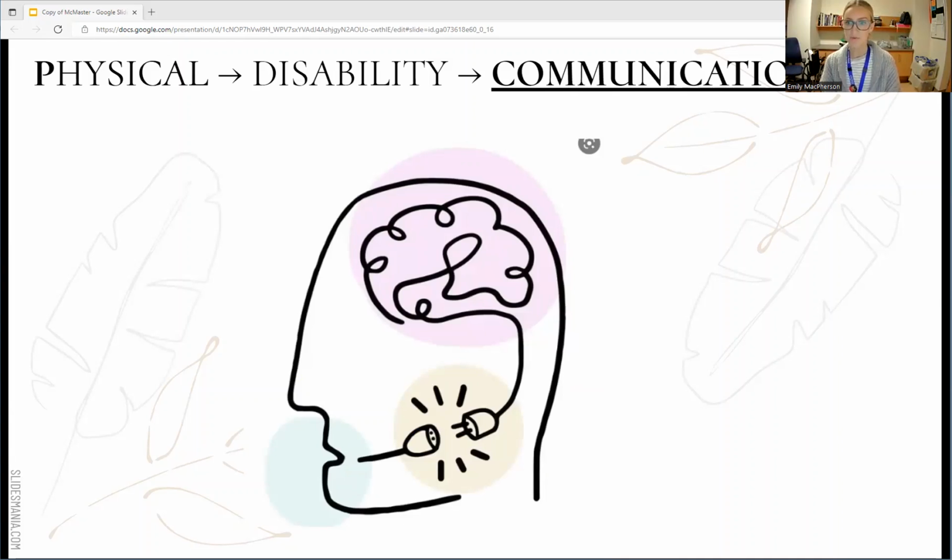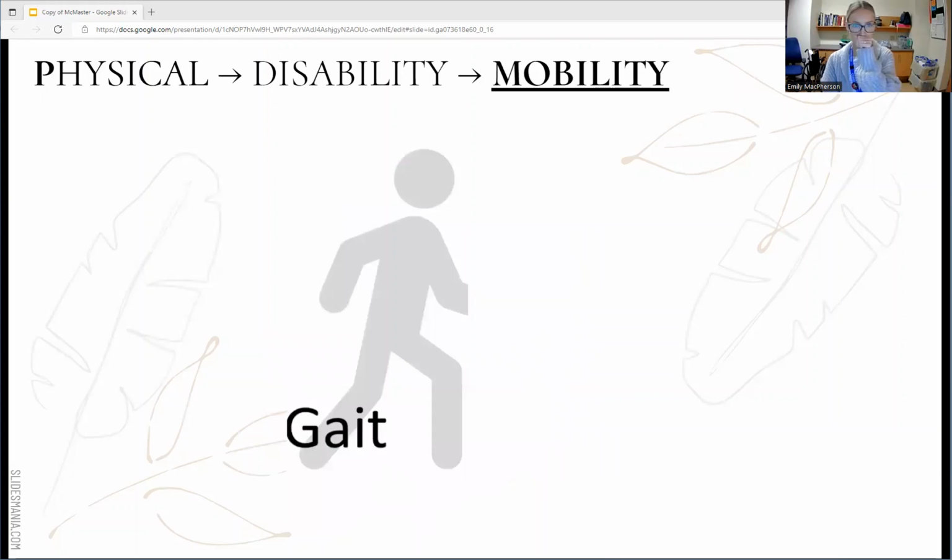Communication. So all conditions that can cause communication deficit. A loved one may also have a stroke that may impair their communication. The main thing is they may not be able to express themselves and communicate what they're feeling, hence why sometimes there are behaviors. And lastly is mobility. So you often see a change in their ability to walk and their balance. So that's the disability part of the physical.